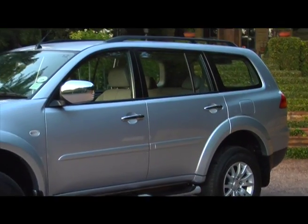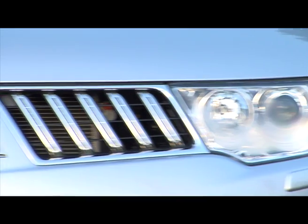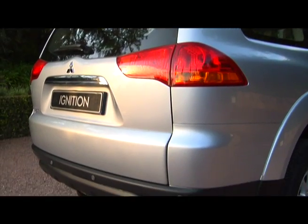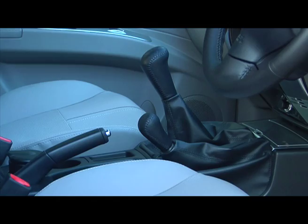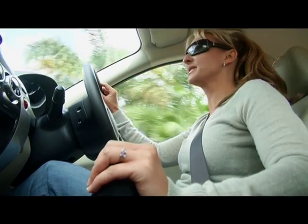On the face of it, the 2012 Pajero Sport looks more or less the same as the original one. Very slight cosmetic changes to the lights, but that's pretty much it. The big news is a new transmission. You've now got a 5-speed manual gearbox as opposed to that horribly whiny and searchy 4-speed Tiptronic Auto. And that really is the biggest sweet spot.